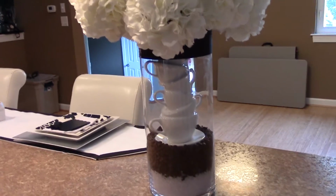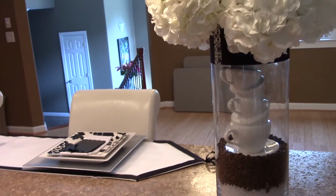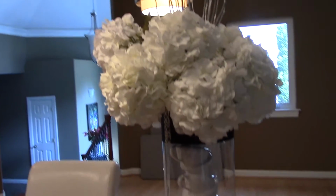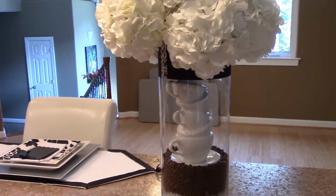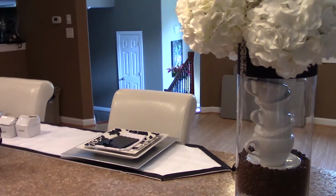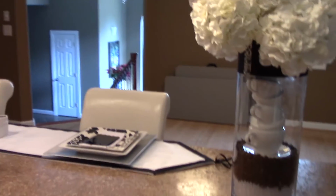Okay, and please don't pay any attention to those tables behind. I'm getting ready to have another barbecue for the 4th of July. I will be coming to you with another island styling, island decor for the 4th of July when I decorate my island. So that will be coming to you soon.